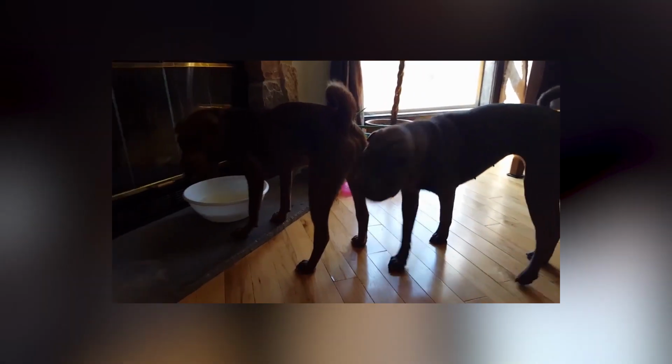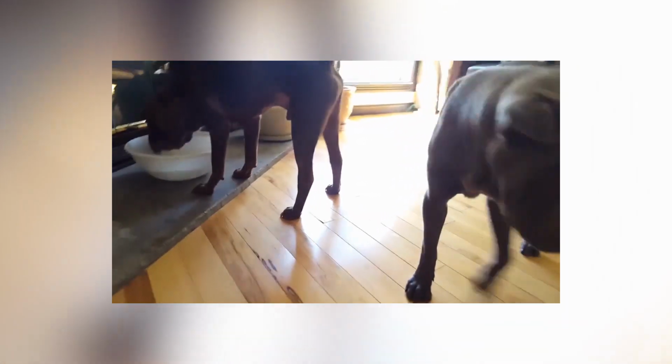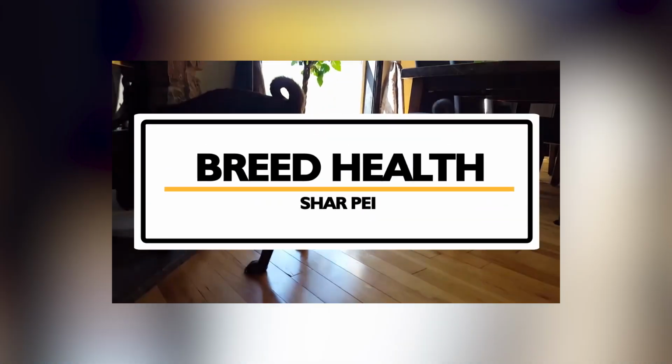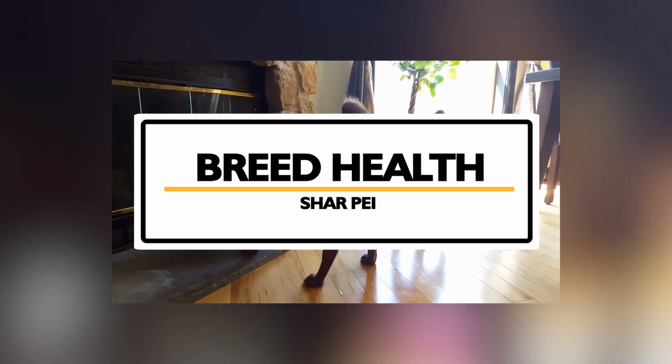They can be found in various colours, which commonly include apricot, black, blue, brown, chocolate, cream, fawn, Isabella, lilac, red or sable. The average life expectancy of a Shar Pei is between 9 and 15 years when properly cared for and fed an appropriate good quality diet.